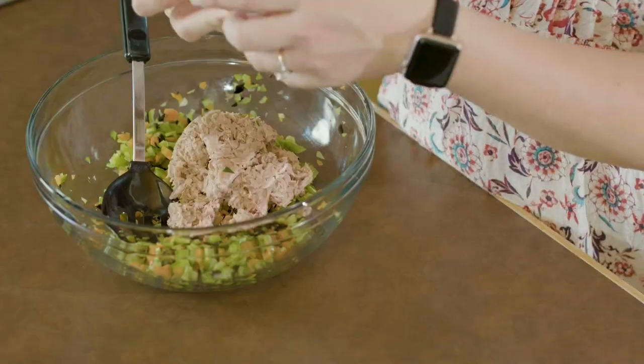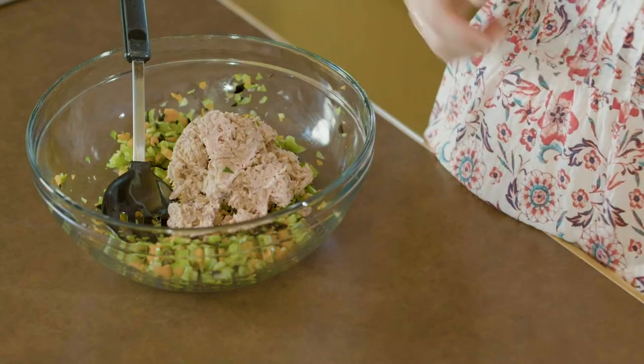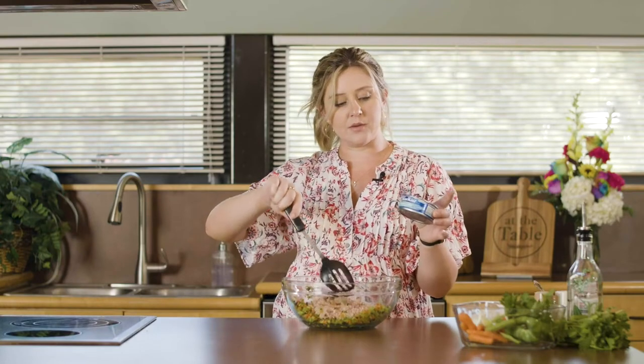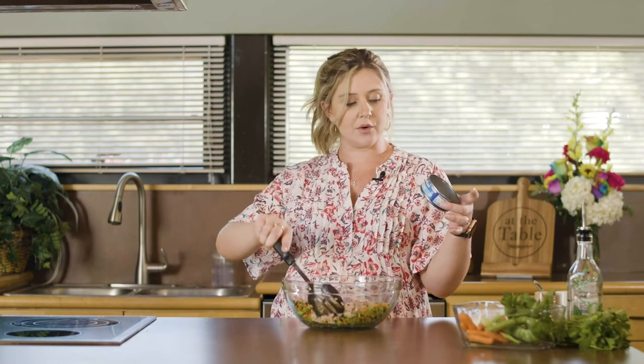So the next thing that we're adding is our tuna. And this is 2 cans of tuna, like this type of tuna here that I have. This is a good size of what you want. So you want the 5 ounces of tuna, and we're doing 2 of those. When you're purchasing your tuna, look for the one that says chunk light. The one that says albacore tuna is gonna be a little bit more of a risk for mercury.